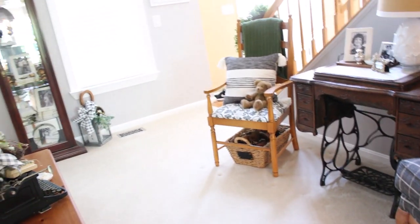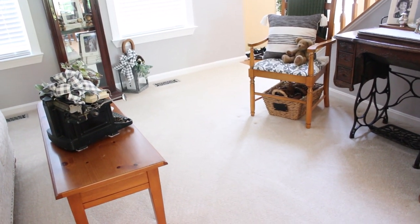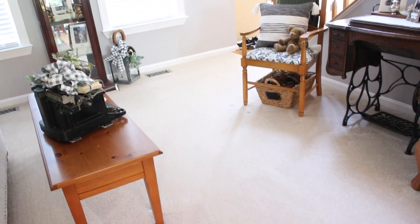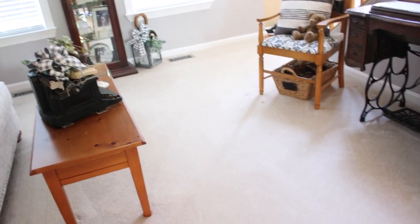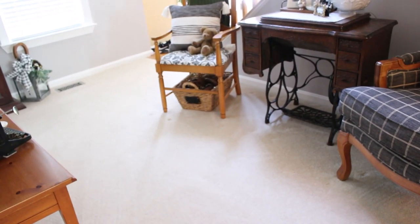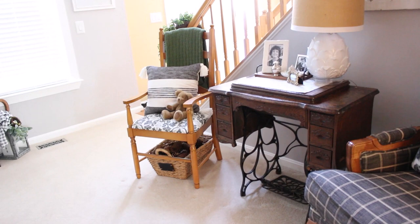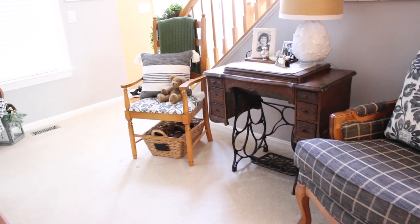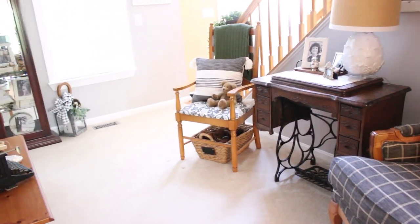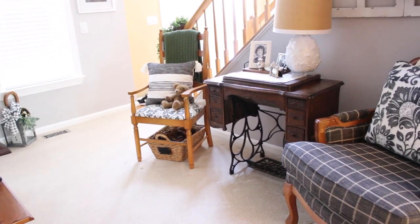We are thinking of getting some new flooring in here because this carpet is probably, oh my goodness, at least 10 years old. The living room looks pretty good. The dining room has seen better days. Isn't that how it always is though? You're always working, you always have projects around the house, and little by little, it just makes it the home you love. So that's your little living room update.